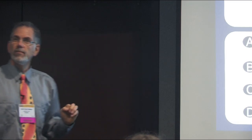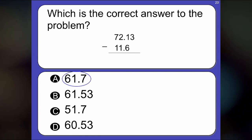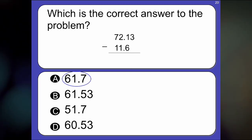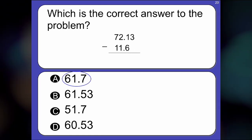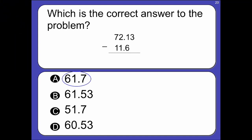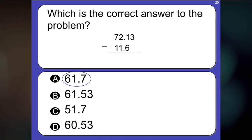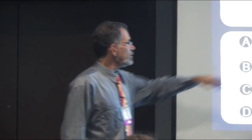Here's one with decimals, and we do this to kids. 72 and 13/100ths minus 11 and 6/10 is 61 and 7/10. So these kids did, if this is 72.13 minus 11.6, then this makes total sense. 0.13 minus 0.6 must be 0.7, because I'm doing the same thing on this side as I am on that side. If we use the language of 13/100ths minus 6/10 and they have a concept of what those fractions mean, they're never going to say that's 7/10. But these guys are.